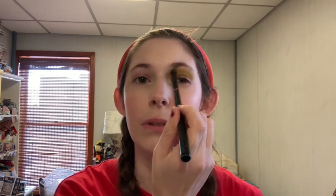I feel like there are a ton of different looks you can do with these palettes, even on their own. Like, you could mix colors together, you could do more monochromatic, you could do all matte if you wanted to. Not me, you know that, but I do feel like they're very versatile.